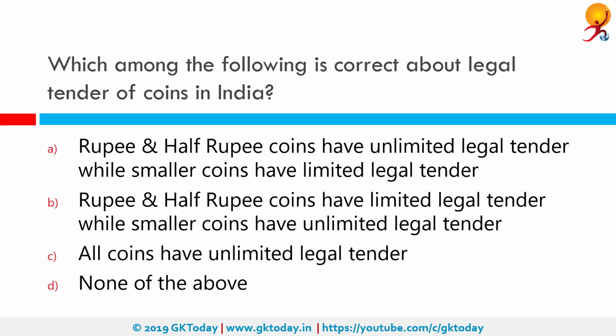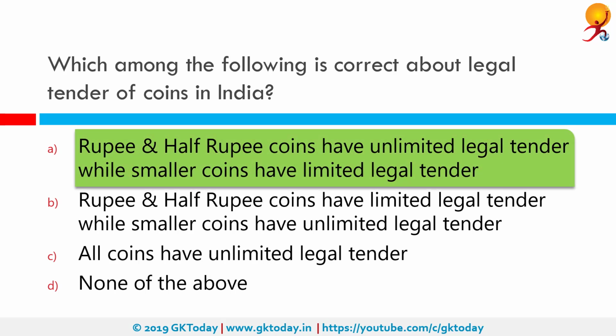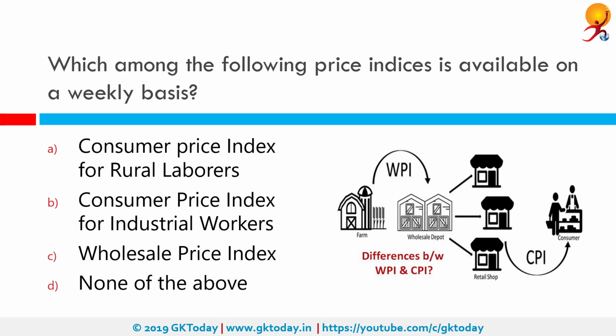Which among the following is correct about legal tender of coins in India? The correct answer is rupee and half rupee coins have unlimited legal tender while smaller coins have limited legal tender. So the RBI Act of 1934, which gives the central bank the sole right to issue banknotes, states that every banknote shall be legal tender at any place in India in payment for the amount expressed therein. Therefore, 50 paise coins can be offered as legal tender for dues up to rupees 10 and smaller coins for dues up to rupees 1.